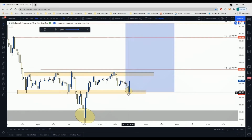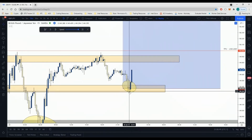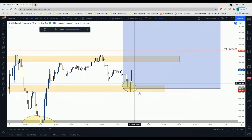So price closed. As soon as it closed, on the 15-minute time frame, and it gave us this baby, low volume bearish candle, I said, guys, we're looking to get in. Price started pushing up. And as soon as I saw price push up above this high on that wick, immediately I was like, guys, let's get in.